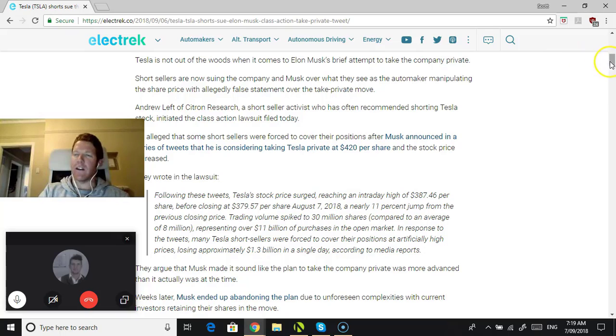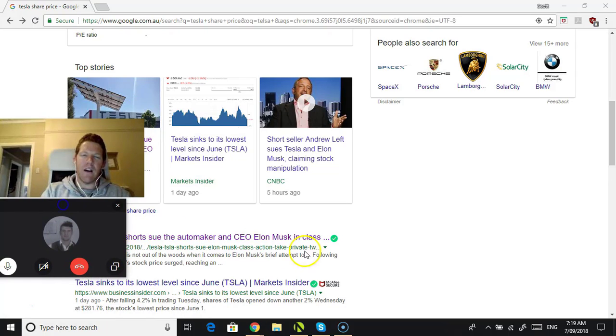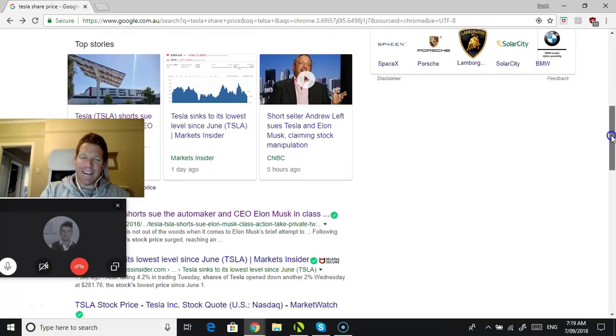And it looks like the SEC are after him as well. There's been downgrades on the stock too. I'll just bring up some interesting, I think it might have even been Goldman Sachs. Like the current price that Tesla trade at, it's about $210. They're saying it's worth about 170 as their downgrade. So that's quite interesting. Oh, goodness me.